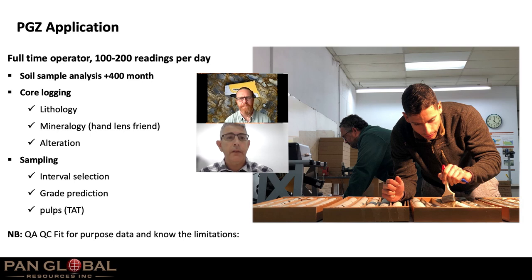We're using it as an aid to core logging, where it's helping with identification of lithologies, minerals, you know, the black mineral, the grey mineral. It's helping out on the identification of those. It's helping us with alteration. And I've got a slide a bit later on showing how I think that this is pioneering work.